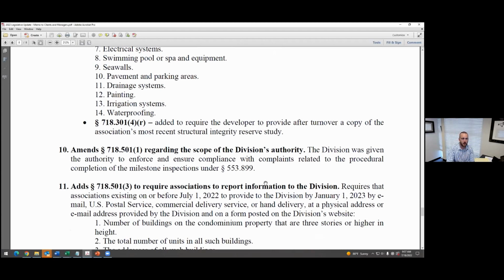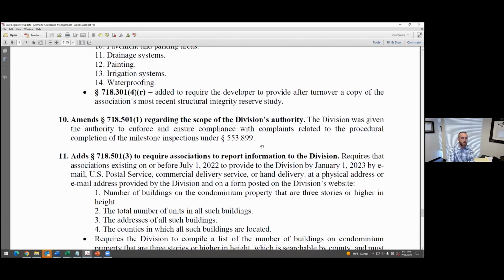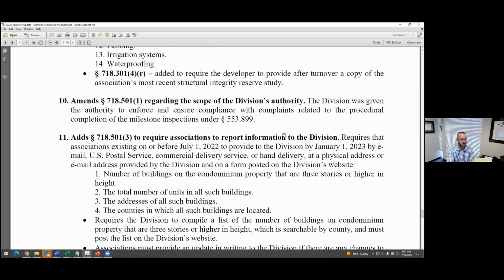718.501 was amended regarding the scope of the division's authority. The division was given authority to enforce and ensure compliance with complaints related to the procedural completion of the milestone inspections under 553.899. So we'll see what further comes out of this. Obviously, this is all pretty new. We don't even have the reporting provisions yet, which are under the next part.